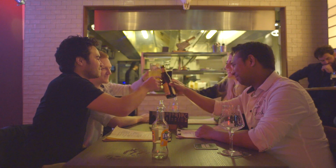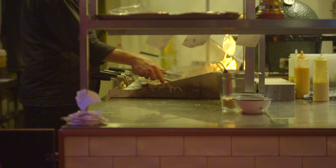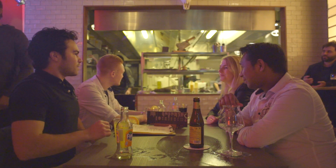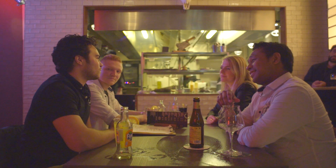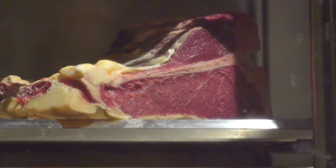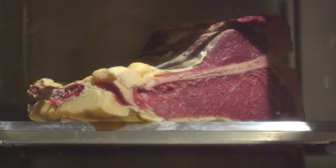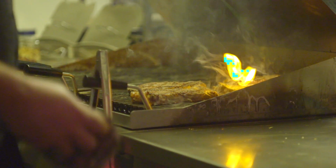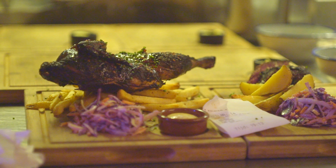Cheers, babe. Black & Barrels works with an open kitchen, so you can see what they're up to in the back. They use special free-range grain-fed beef, makes the meat even more tender and flavorful. They have great quality control as well, so they pick the cows themselves straight from the Dutch farm.